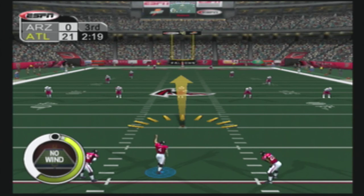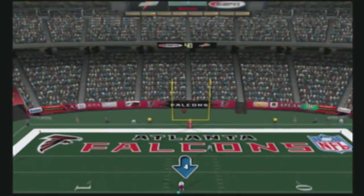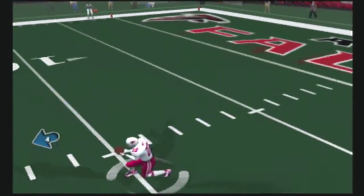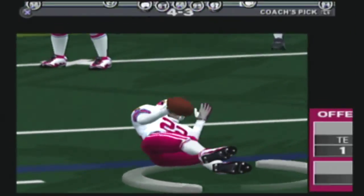The ref gets the signal, and we're set. Feely kicks this one away. Smith fields the kickoff at the 10. Dragged down at the 23.